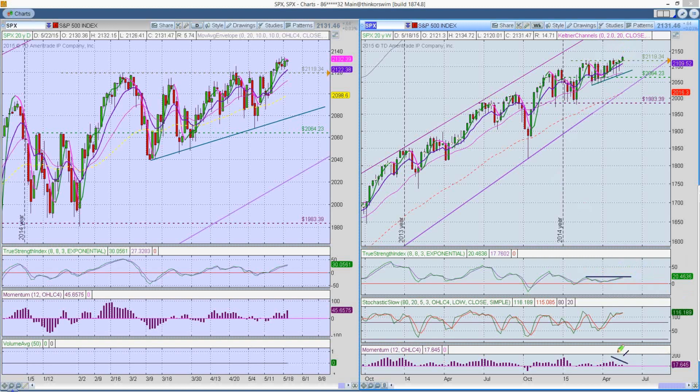The momentum on the weekly chart ticked up just a little bit, as it did for the daily chart also. Moving over to the Nasdaq.